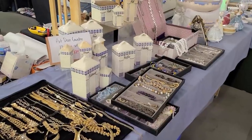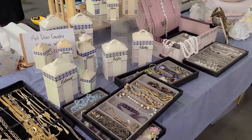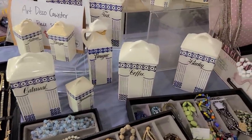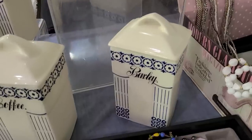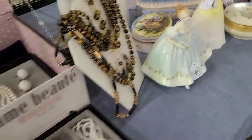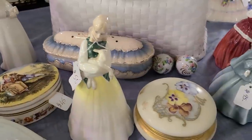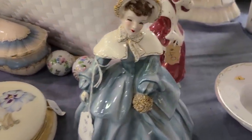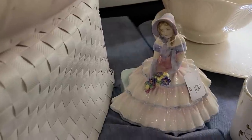I've been talking to a very nice lady here, and she's in Cottage Antiques in Minneapolis. This is her shop. And she said I could go ahead and videotape it. These are things I've never really seen before, but it's an Art Deco canister set. Got a lot of beautiful vases here. It's $95 for this one. $40 for her. $100 back there. That's pretty cool.